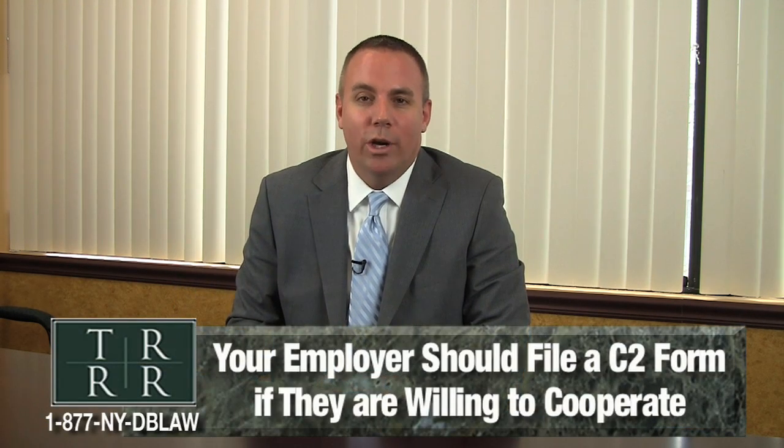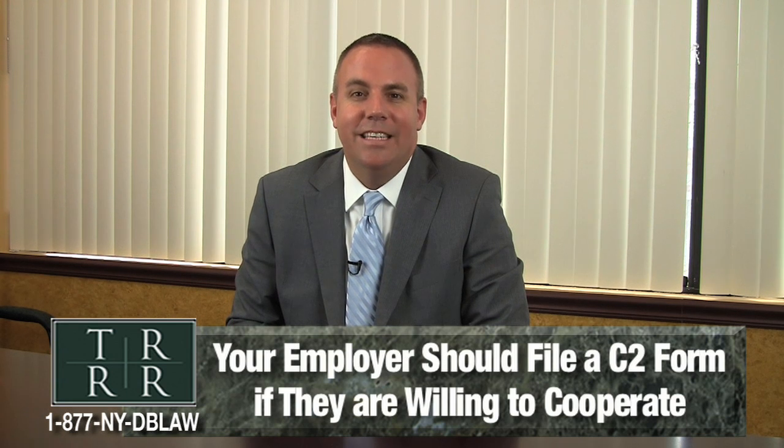Now, filing a C3 form is almost circular in nature because you're going to file it with the state. The state is then going to notify the insurance carrier, so it's not the fastest way to get your claim filed. The best way is if the employer cooperates, your employer can file a C2 form.